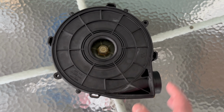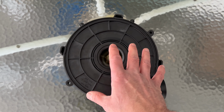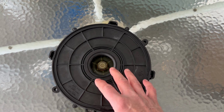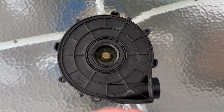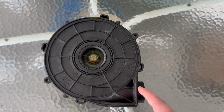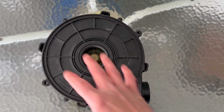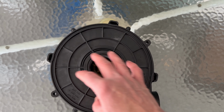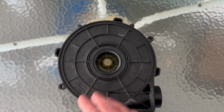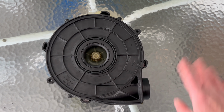This inducer wheel, the technician told me, does one thing. It sucks the fresh air from the outside, brings that air to the burner, to the furnace, and then it blows that air out of your home, so the exhaust gas, so to speak. So it's like, you would say, a fan for a muffler for your furnace. So that's pretty important. If that's failing and not working, your furnace does not work.